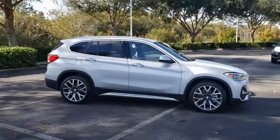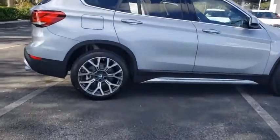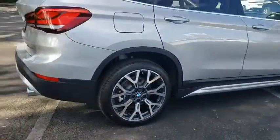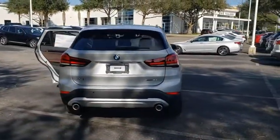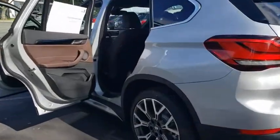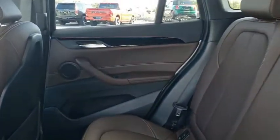We are pleased to show you the 2021 BMW X1. Based on the BMW 3 Series, the X1 is a compact crossover SUV. Slightly smaller than the X3, the X1 gives you all the refinements, power, and style of other BMWs in a slightly smaller, sporty, and easy-to-navigate option.